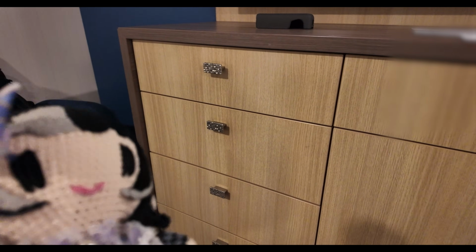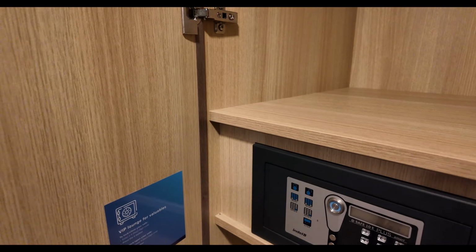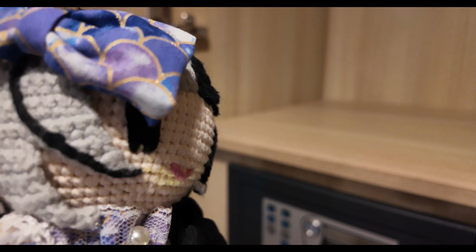Behind the wardrobe doors, you'll find a fridge, hairdryer, daily itinerary, and shelf space if you're the type to actually unpack. I'm not. I just open my suitcase like it's a treasure chest and hunt for loot.